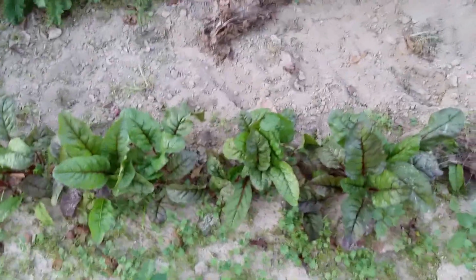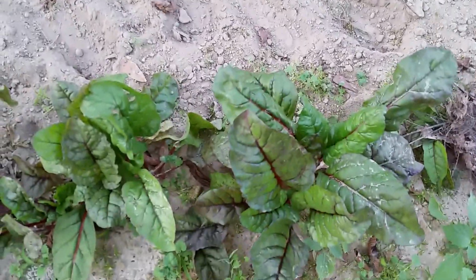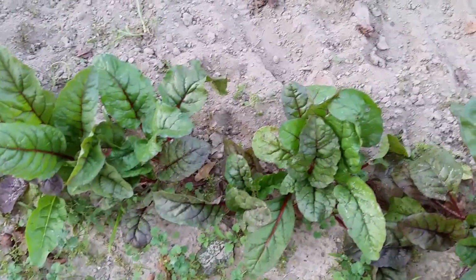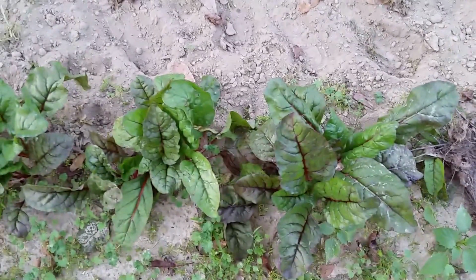This is Swiss chard, which we had some friends come by and get some yesterday. Actually, they got quite a bit of stuff, not a ton, but they got a little bit of everything. Swiss chard, which I've about decided I just don't like. This is the first time I've grown it, and I just don't much care for it. And the rest of this row is collards, Georgia collards. And this is another thing I need to get out here and thin out, but they're growing well and taste good.